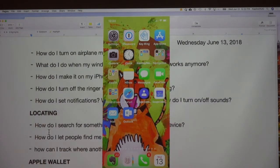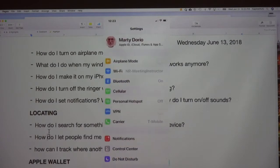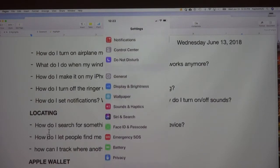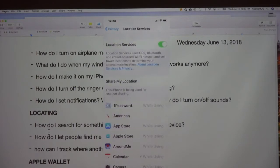How do I let somebody find me, other than seeing my pretty face when they walk in the room? Turn your location on. How do I do that? Settings, privacy, location services have to be on, and then it says share my location. So settings, privacy, location services have to be on, then share my location.